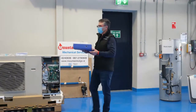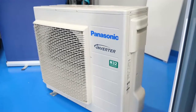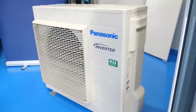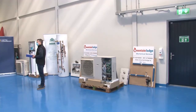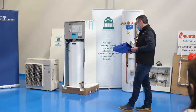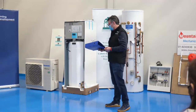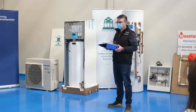What type of registered contractor? You need an F-gas registered contractor on this one over here to be able to link the two, to link the outdoor to the indoor with the fridge pipe, because it's a specialised trade. It's not something that anybody can do. And what is that registered for? For refrigerated pipe, to be able to work with refrigerated gases. It's high pressure gas. It's quite technical. The pipes have to be cleaned. Everything has to be right for it.